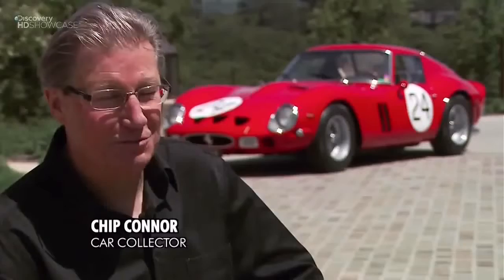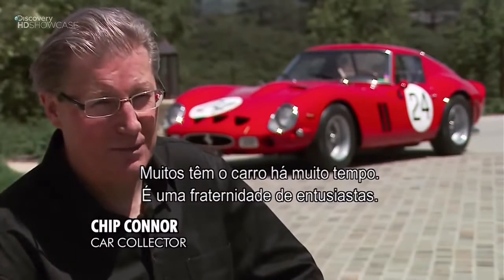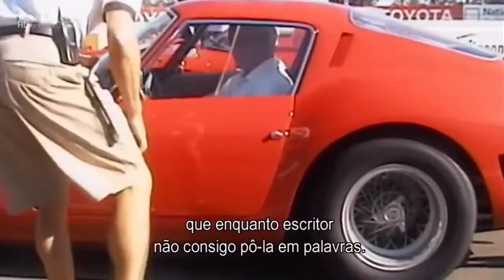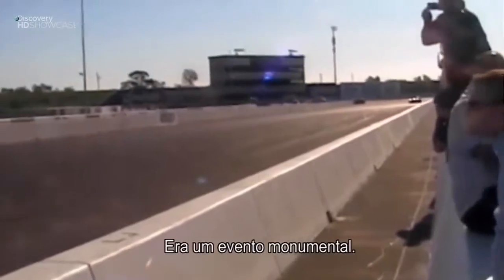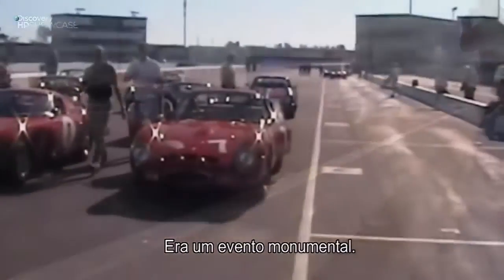With only 36 cars ever made, there can only be 36 modern owners, and most of us have owned our cars for a long time. It is a fraternity of enthusiasts. There was a camaraderie there that just can't, as a writer, I can't put it into words. It was a monumental event.